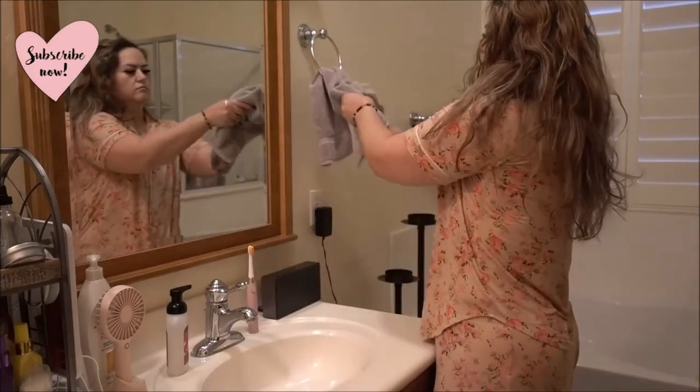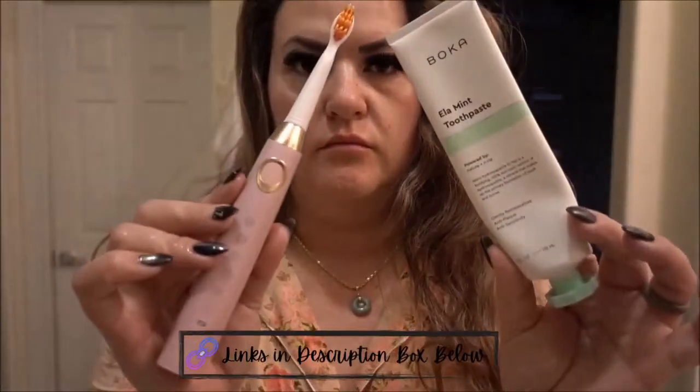Now, as a nurse, we all try to cluster our activities, and I try to do the same thing at the sink every morning. So everything that I can do at the sink, I will do it, like brush my teeth.